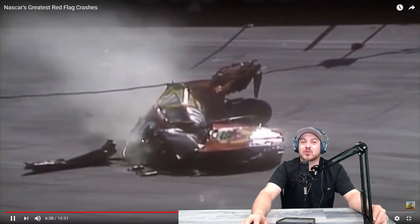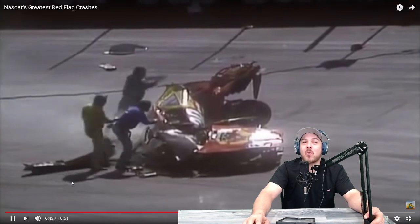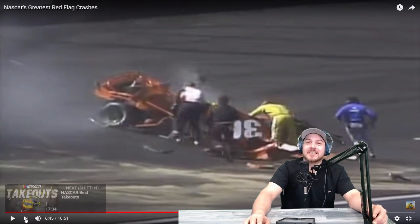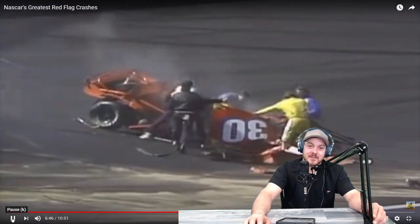See, that's one of them old school crashes right there. The car's just being torn up. NASCAR crashes today, some of them can get pretty bad, but they don't look like this. In the cars, I swear, they don't get torn up like this no more. It is upside down.